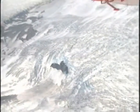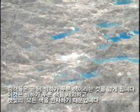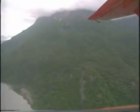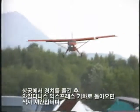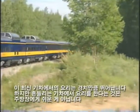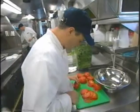As passengers soon see, much of Knik Glacier is blue. That's because ice reflects all the colors of the spectrum except the color blue. Enjoying the scenery from up high, back on the Wilderness Express, it's time to chow down. On board this high-tech train, the food is as spectacular as the scenery, but preparing meals in a moving wagon could make any chef nervous.